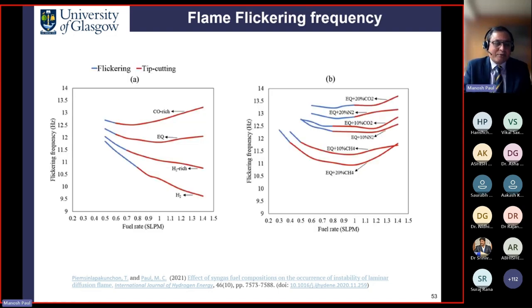So now we are converting all the time domain data to frequencies, and this is also very interesting. Why? Because I put the flickering frequency on the vertical axis, and the flow rate on the horizontal axis. So we are going to vary the flow rate, which means we are going to change the equivalence ratio here. And all this data is based on the compositions of the fuel. We started with CO2 rich fuel, then equimolar, meaning half CO and half hydrogen, pure hydrogen, hydrogen rich, and all the syngases. So red indicates at what frequency the tip cutting occurs, and blue indicates the flickering. Basically, these are highly dependent on the flow rate and also the flickering frequency.